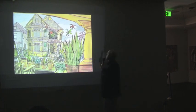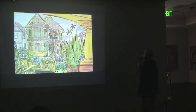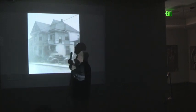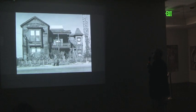This is Leo Politi's painting of it. Next slide. This is a photograph that my dad took in the 30s of that same building, because we rented this one out, and he lived up there. Next slide. There I am. Okay. That's what I'm looking at. That's the Foss Heindel building.